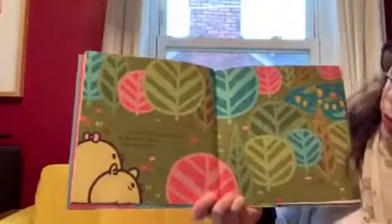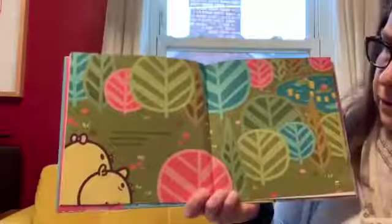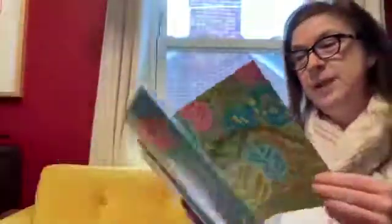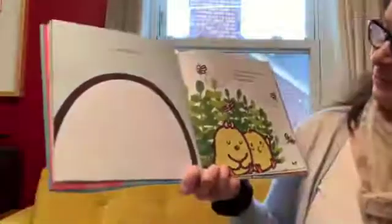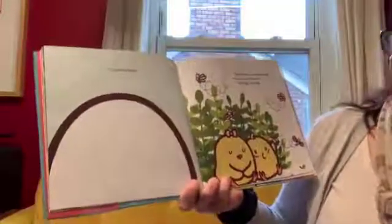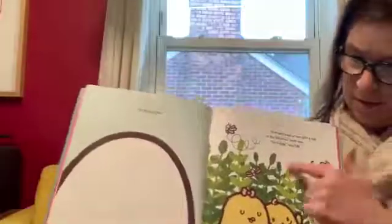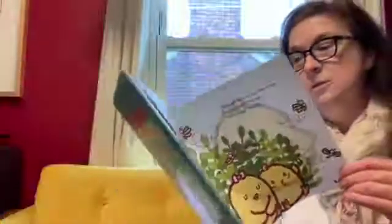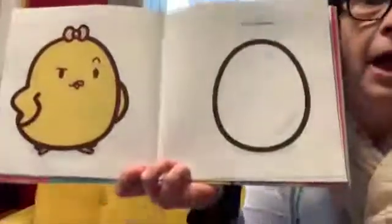We can stroll to the pond and say hi to the ducks, Peep said. Too far, said Egg. It does look rather far to go to this pond where the ducks are swimming. So what else is Egg gonna say? I'm not hatching. If we get tired, we can take a nap in the tall grass, Peep said. Too buggy, said Egg. Imagining all the bees and butterflies floating around. Doesn't want to do it. What else is Egg gonna say? You know it. I'm not hatching.